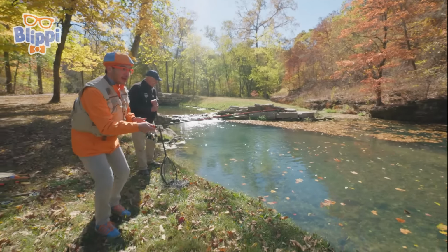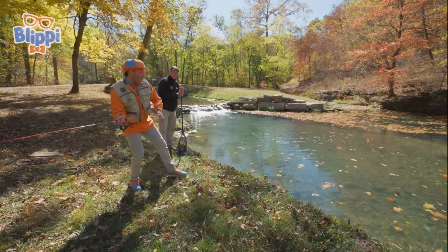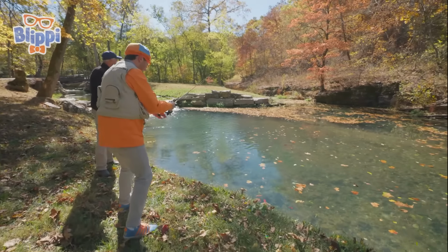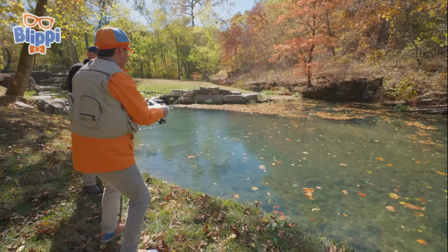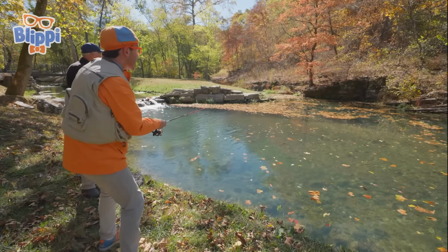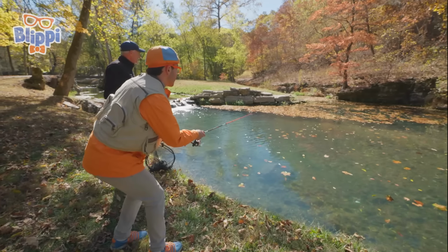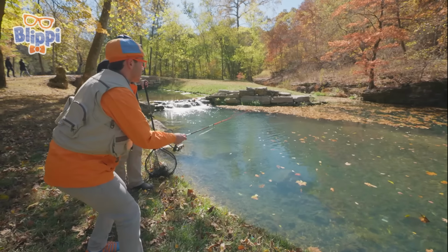Here we go. Ready? Whoa, good cast. Whoa, that was really far. Okay, we put the bail down and we start to slowly bring it back. Okay, and now we want the spinner to spin, and this time I'm gonna hold it up.